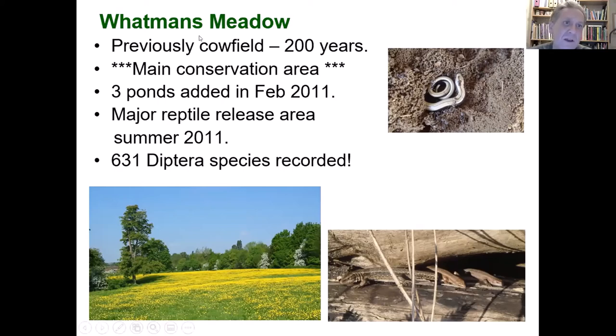And so the cow field, we just took the cows off, ended the contract with the farmer, because we were a nature reserve. So, well, why were we having cows on there? So we just took the cows off and we just left it. That was in 2008. We left it for three summers to just turn into a suitable reptile habitat. Actually, the reptile release was 2012. My apologies there.